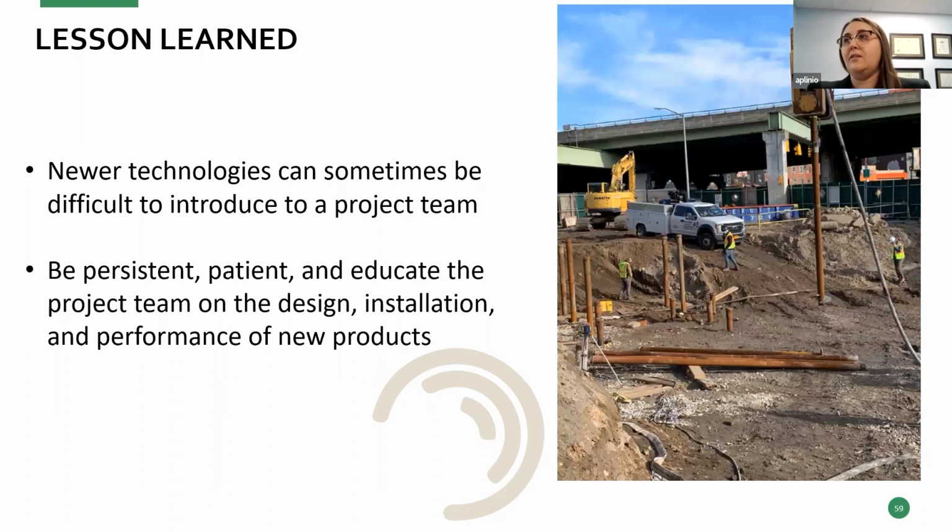Lessons learned: with that newer tech, we had a lot of pushback because we were fighting up against a tried and true driven pile. This is a newer pile system, especially for New York City, and we got some pushback. So we did some significant load testing to make sure that this system would perform as well as the driven pile system. But ultimately, we were persistent, we were patient, we educated the client. We also had really good test results, and that allowed the design team to ultimately accept this pile and allowed this new product to be used for their project.